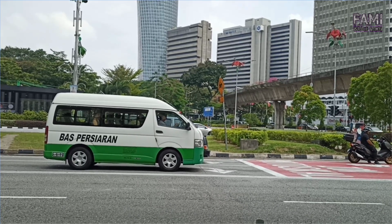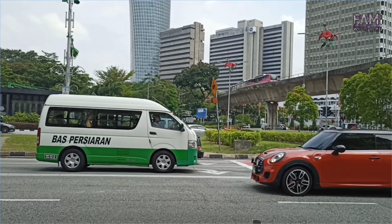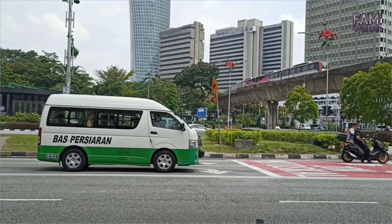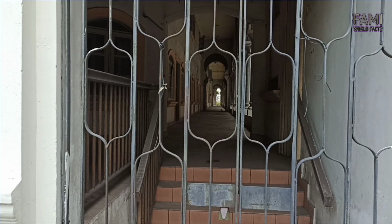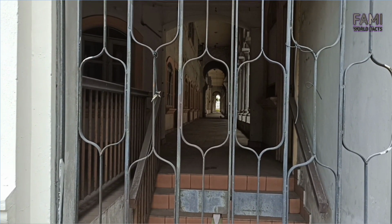Most of the government offices moved to Pusat Bandar Damansara in 1981 and moved again to Putrajaya in 1999. As a result, the old buildings are either converted into creative spaces, museums, or simply abandoned.